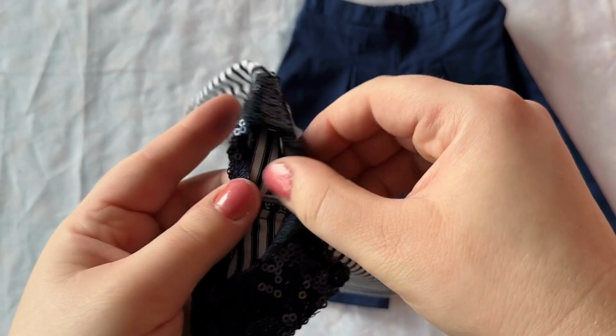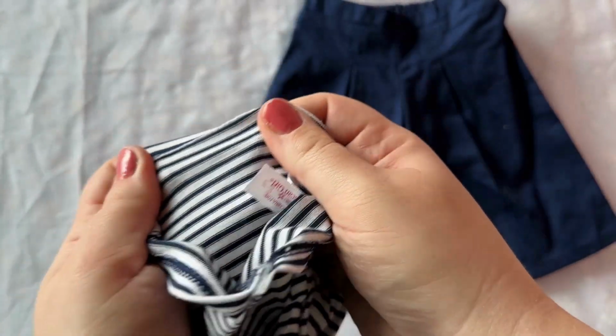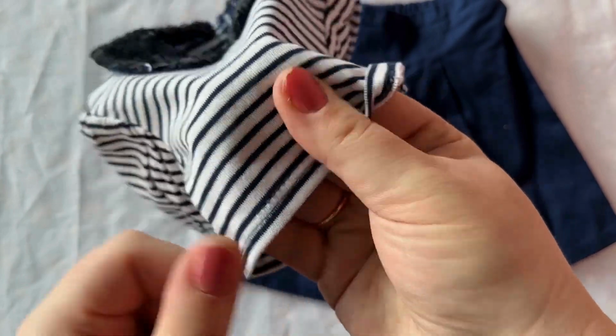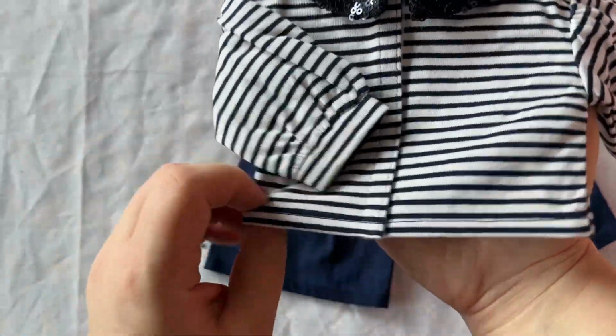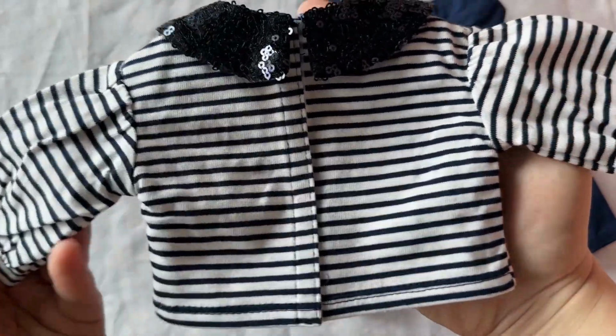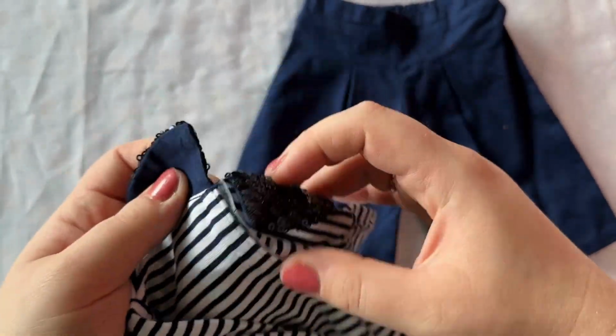I will say those sequins shed. I usually don't like sequined clothing for that reason, and luckily I'm not going to be washing this in the washer and dryer, but yeah, they are already falling off all over the place, which I kind of expected to happen. Overall, I really like this one.